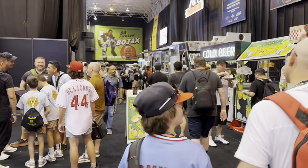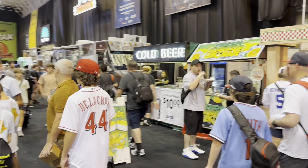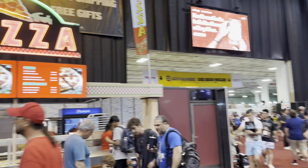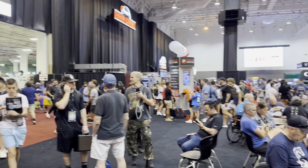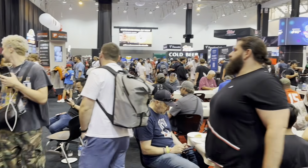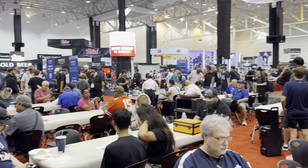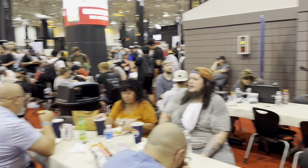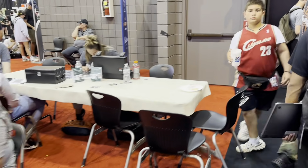And as we leave here, we'll show you the food options. There's beer and pizza. I heard the pizza is extremely expensive, but lots of food options, but you're gonna pay an arm and a leg for it, and you're gonna wait in line and then probably not be able to find anywhere to sit. So pack a lunch if you go to the National, that's my tip. And we're gonna make our way out of here.